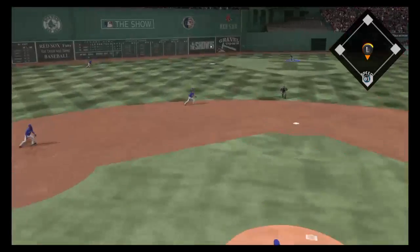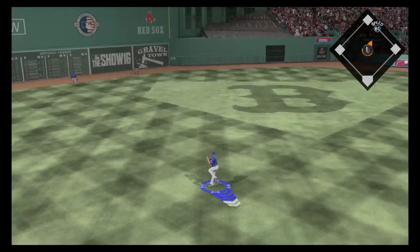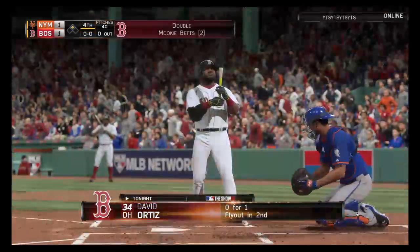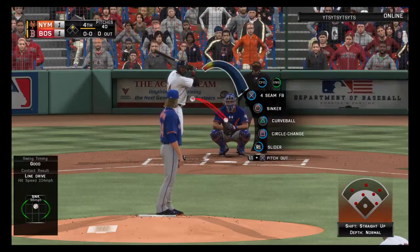That ball's headed for the gap in left center. He's got a base hit, possibly more. A screaming base hit here, his first of the night. And he's going to make it. He's in at second base with a leadoff double. Now batting, digging in, David Ortiz. He flew out in his last at-bat.